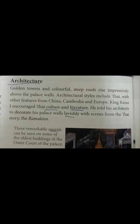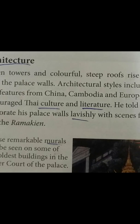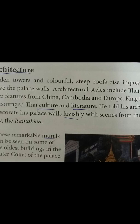King Rama the First encouraged the Thai culture and literature. King Rama encouraged architects to use the Thai culture and literature. شو يعني Thai culture؟ Culture means traditions and customs, اللي هي العادات والتقاليد الخاصة بالتايلانديين, okay, and literature, written works, stories, اللي هي الأدب, الأعمال الأدبية الخاصة بتايلاند. So inside the Grand Palace we have the Thai culture and literature, ثقافة التاي والكتابات الأدبية الخاصة فيها.